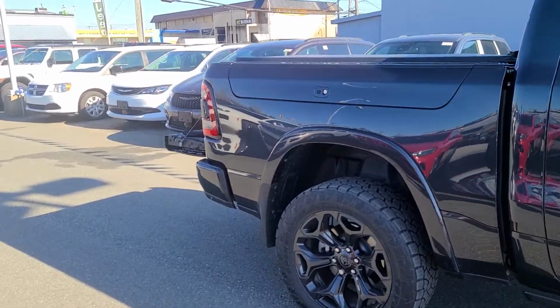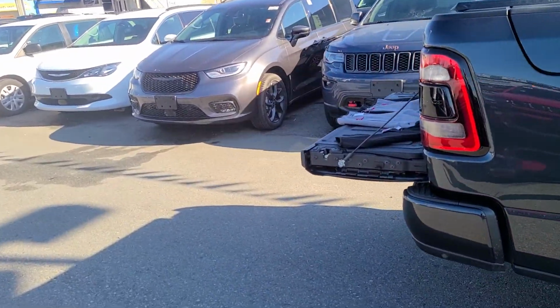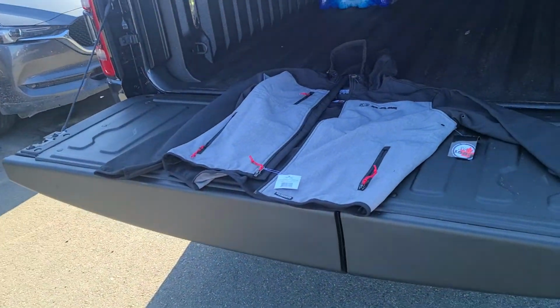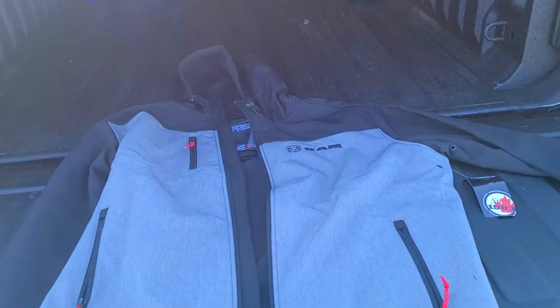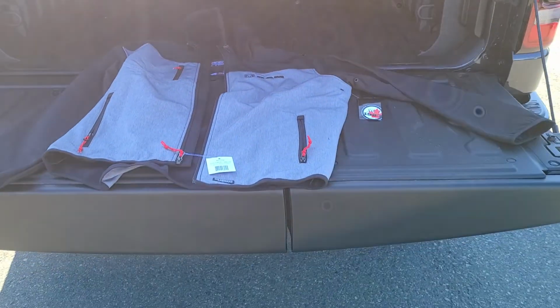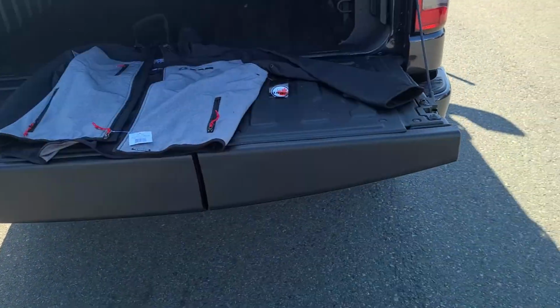What else did I get here? Oh yeah, I bought a jacket here. Had to buy something at the Ram dealer. Here it is, my old Ram jacket. The hoodie on it, I guess. I bought that as well.